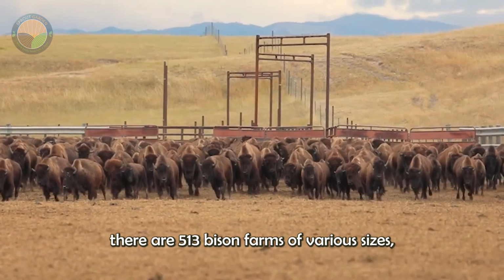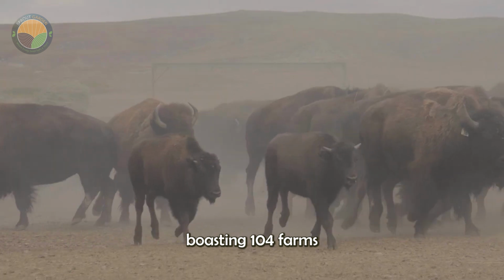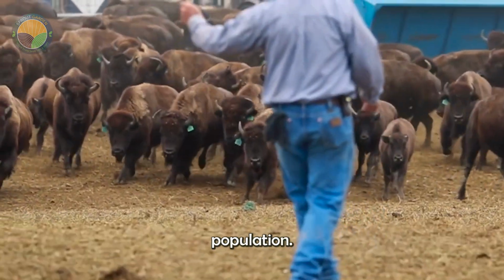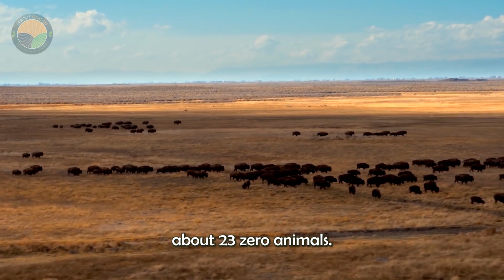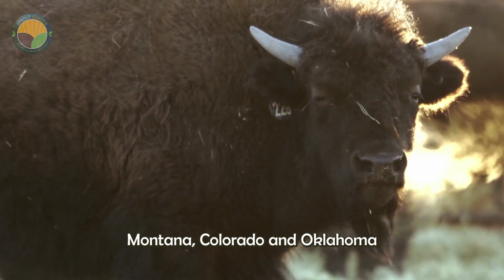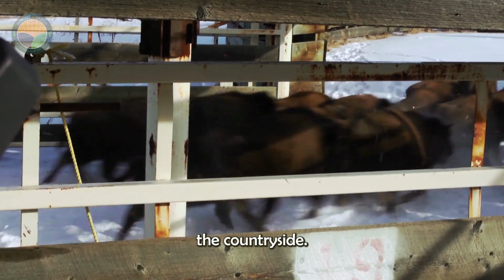Across the country, there are 513 bison farms of various sizes, with South Dakota leading the way, boasting 104 farms and accounting for 24% of the national bison population. Nebraska is second with about 23 animals. Montana, Colorado, and Oklahoma each raise about 10 to 11 bison on their ranches spread across the countryside.